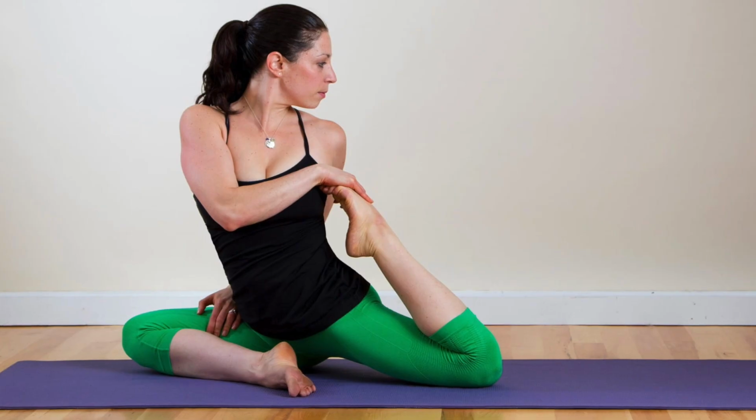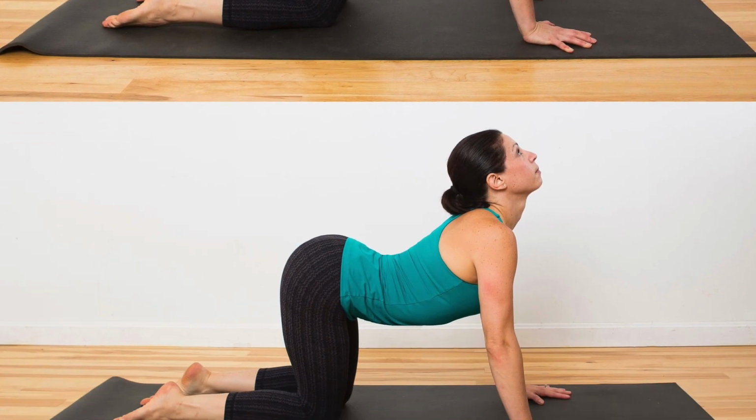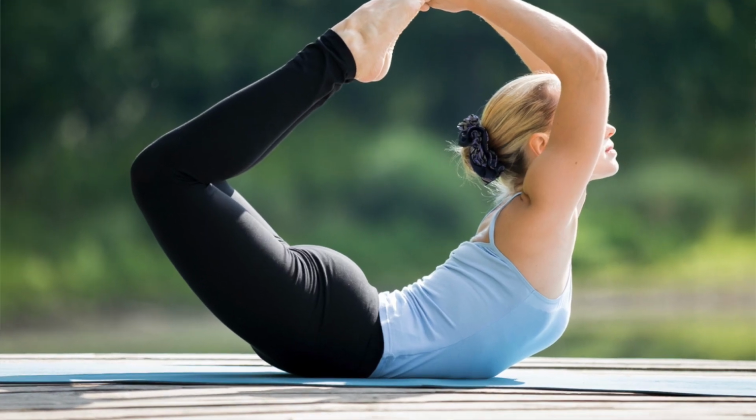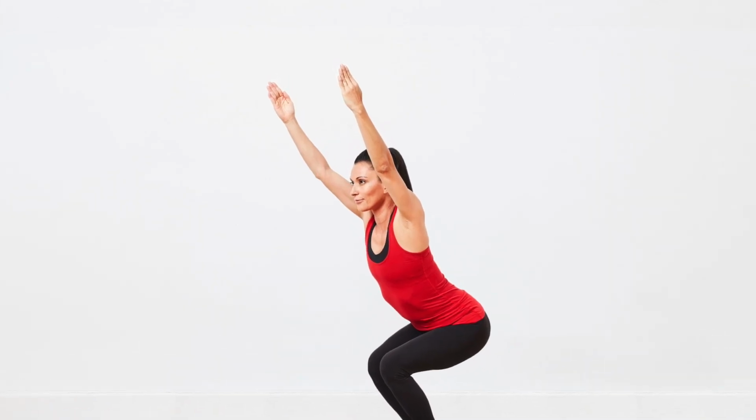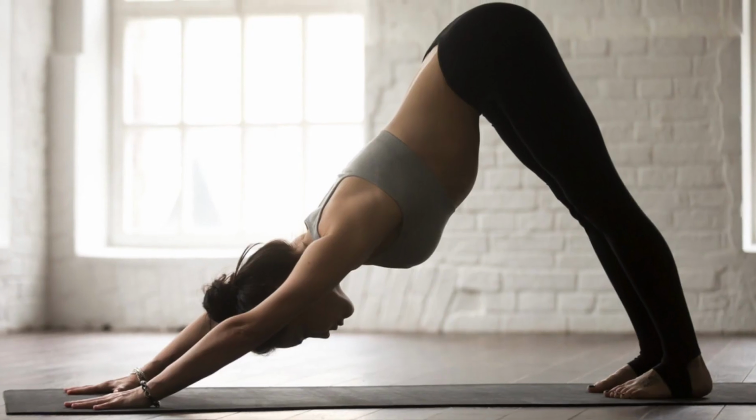Yoga asanas that are dynamic will promote a fluid flow of the prana vayu. Heart opening poses, twists, bends, inversions, or any pose that focuses on opening the upper body are some poses that you should incorporate in your yoga sessions. Child pose, cat and cow pose, bridge pose, bow pose, camel pose, dancer pose, cobra pose, chair pose, warrior poses, downward dog pose, etc. will be extremely beneficial.